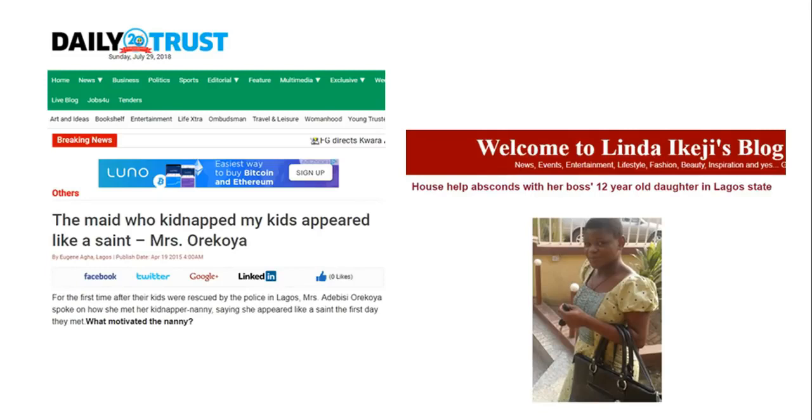All right. On the screen are two stories from Daily Trust and Linda Ikeji. The first one: the maid who kidnapped my kids appeared like a saint. Now tell me why any parent who reads this would want to just leave everything in the hands of God. You want to also help yourself before God comes in, right? House helper flees with her boss's 12-year-old daughter in Lagos. We don't want all these things to happen. We know they are bound to happen at some point, but we want to take measures that would help us either recover our kid as fast as possible or keep an eye on our kid in our absence.